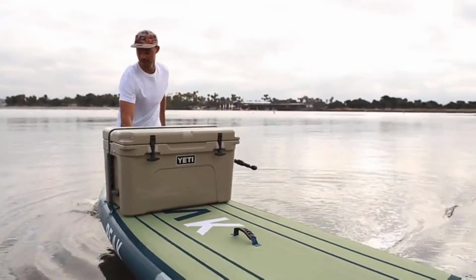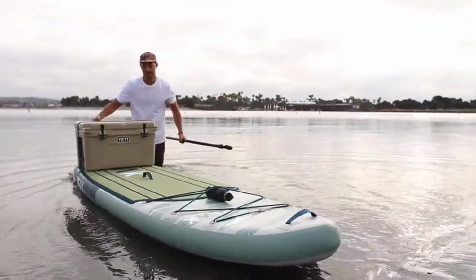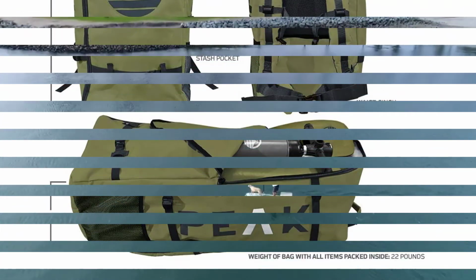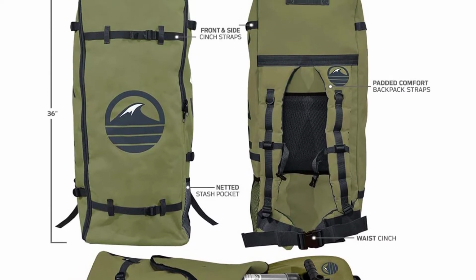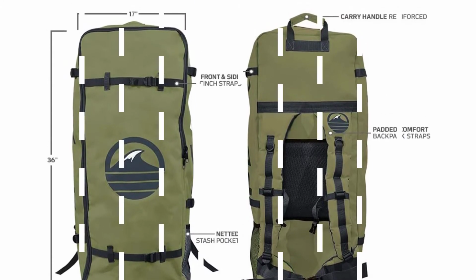Positive side of this product. Triple fin system for improved tracking and handling. Inflates to 12 psi to provide fantastic rigidity. Nose and tail grab handles make dragging easy. Spacious bungee corded storage at the nose and tail.